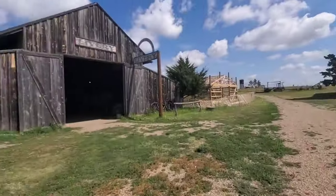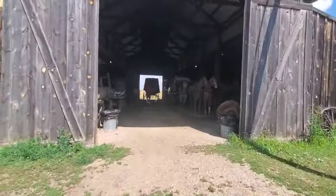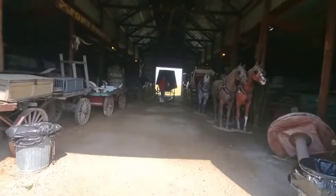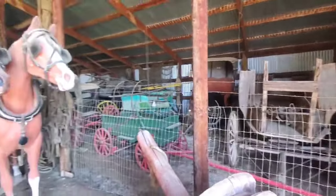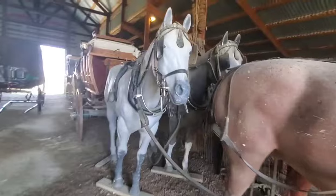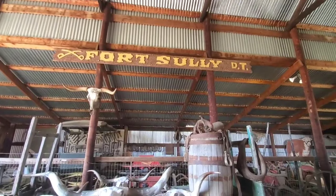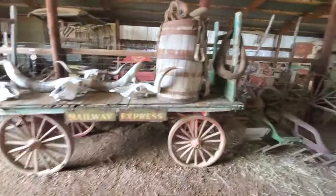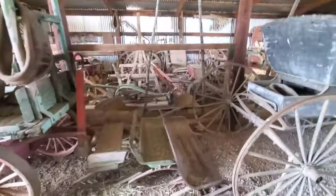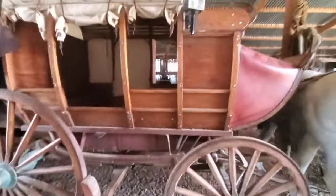Other old buildings. Let's go check out the livery. Oh, very cool. Some old wagons and buggies and horses. Fort Sully. Huh. Railway Express. All kinds of farm equipment and buggies. Oh, I like this. Old Woody here. Boy, not much room in them.